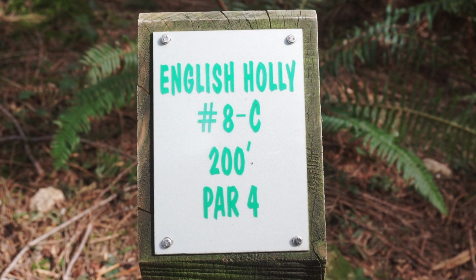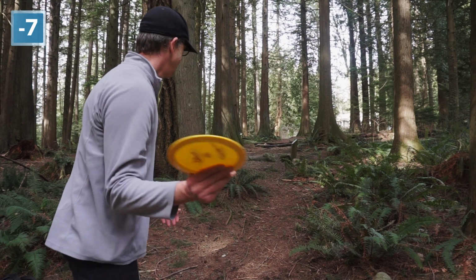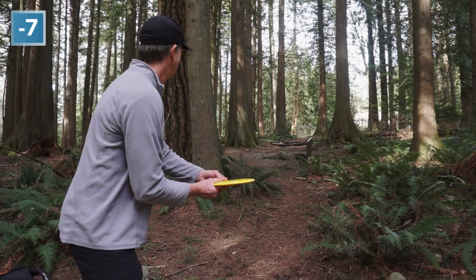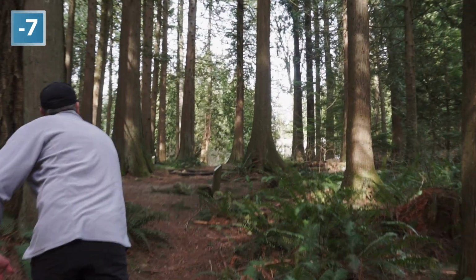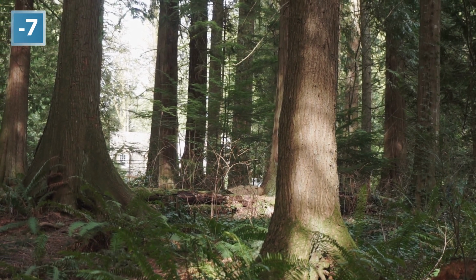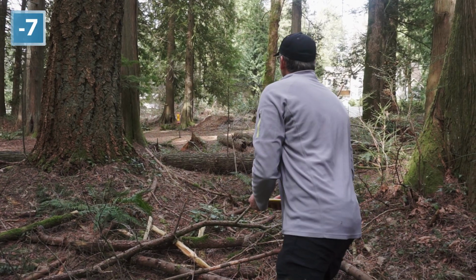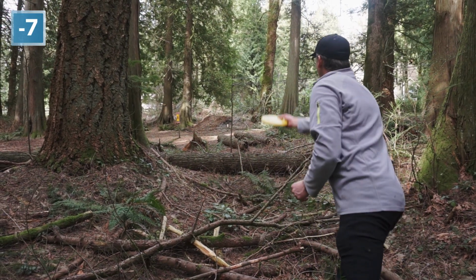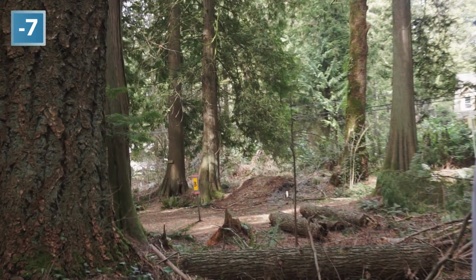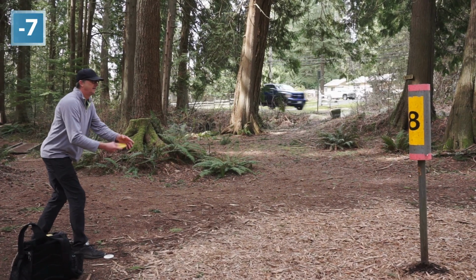Number 8, 200 foot, par 4. English Holly hole. It goes up and to the right. There's a gap right in the middle. Again, using my Star Orc forehand. Started it on too much of a hyzer, but was fortunate to miss a lot of the trees. So I'm about 60 foot off the green, working on my long range spin putt. Got it up there, settled 15 feet left of the pin, 10 feet maybe.